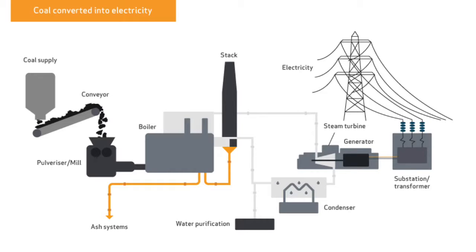This is mainly due to the fact that coal is cheap and abundant. In a coal power plant, the coal is first crushed into a fine powder, which allows it to burn more quickly. The powdered coal is then blown into a combustion chamber and burnt at a very high temperature in order to boil water and turn it into steam. The steam is then piped into a massive turbine with thousands of blades, which rotate at high speed due to the high pressure of the steam.